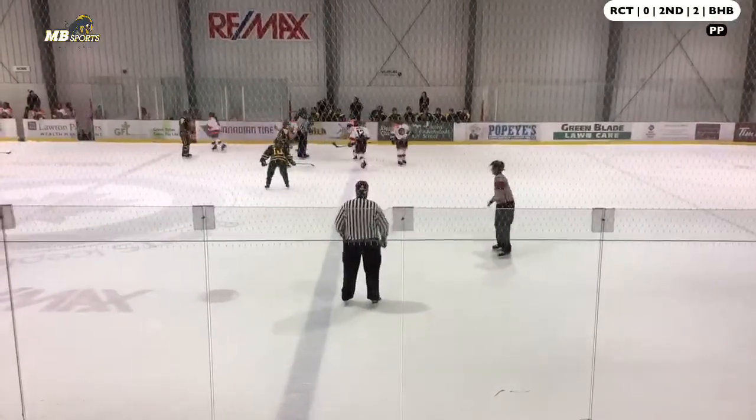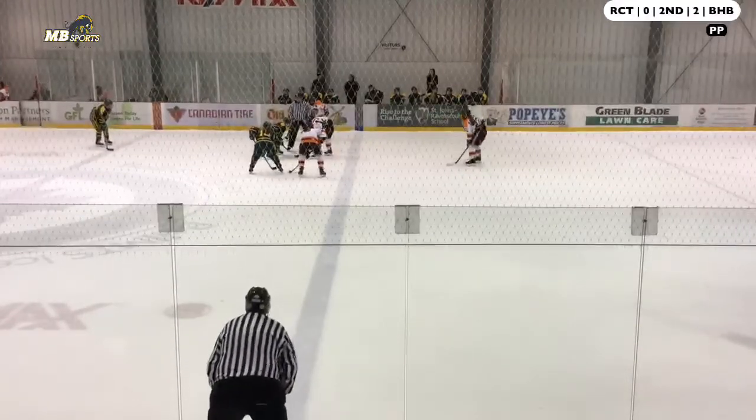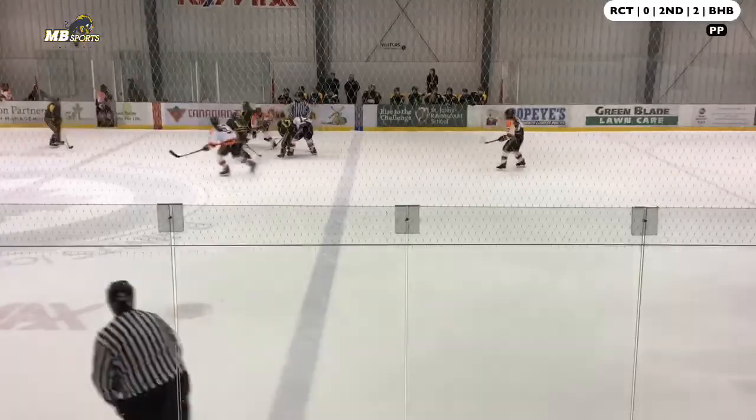And we have a back and forth effort with 17 shots on net for Balmoral Hall, 14 shots for Ridley. It is not the highest shooting game, but there's definitely a high opportunity to score goals today, it seems.